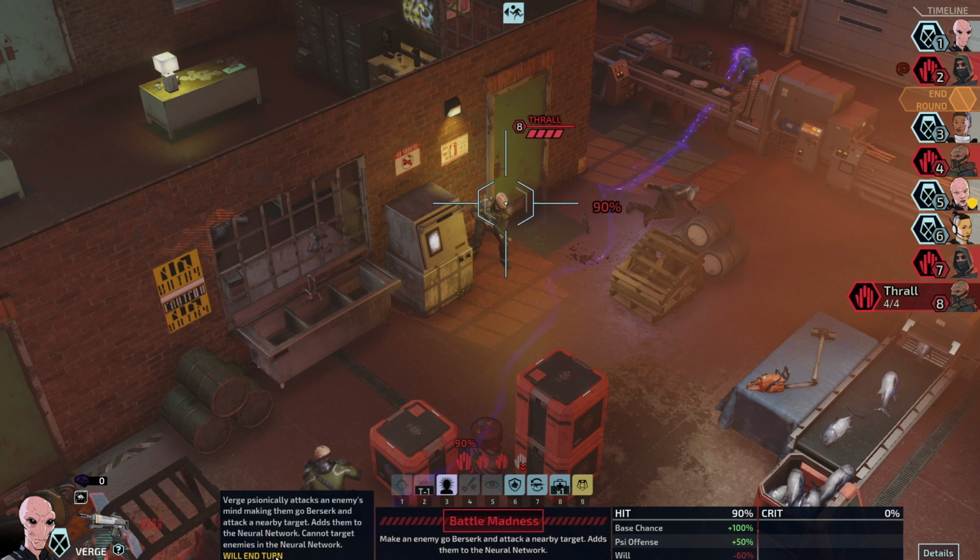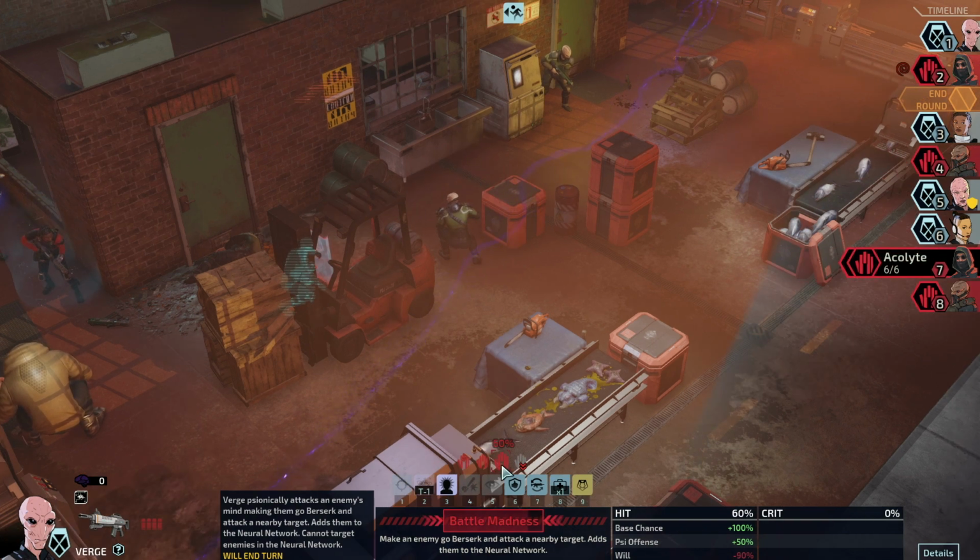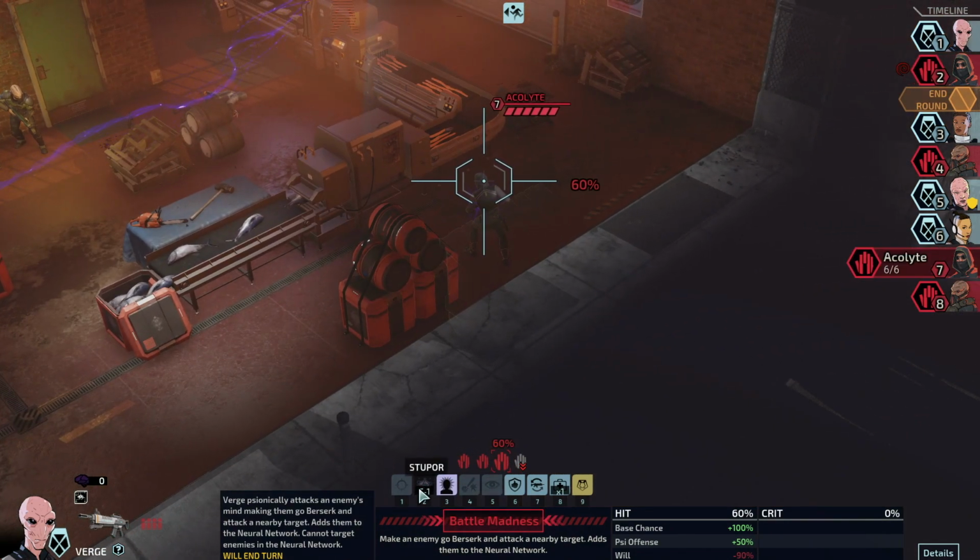And being the last one who doesn't have access, I gotta reload before I can even shoot with Verge. Who do we want to do Battle Madness on? Maybe the nearby Thrall that'll be coming up. Of course, that also lends to an attack. So we're gonna try the 60% on this Acolyte, see if it breaks up whatever hold he has on Terminal. Less chance, but this is where it means more to me, and I don't want to put Cherub in harm's way by Battle Madness shots being taken against him.